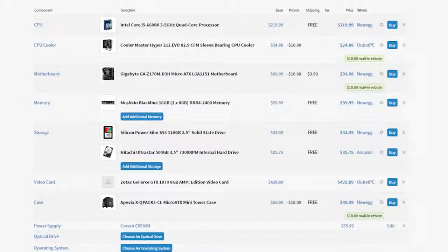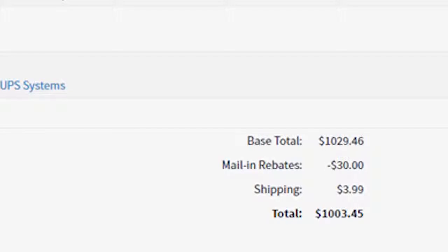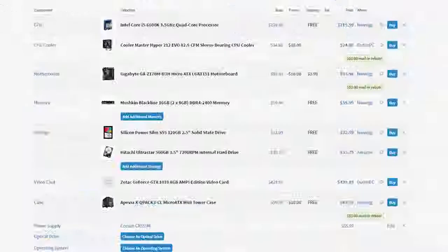Altogether, the total cost of this build at the time of creating this PC part picker list came out to $1,003. Admittedly, the removal of a few mail-in rebates would have added $30 to our final bill, but fortunately that's still not too far off from our $1,000 budget.